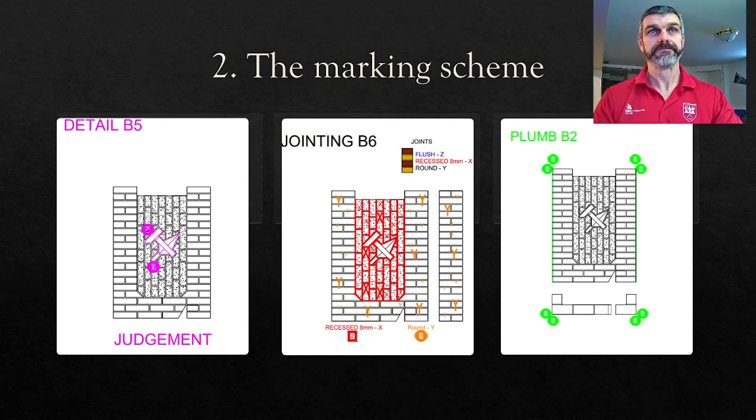The marking scheme. Designed to be a fair and consistent assessment of all competitors building the test projects. The marking scheme is designed by an independent person with expertise in the field. It is unseen by experts until the judging starts. Every project is assessed in the same manner for consistency throughout the competition. The marking scheme outlines where aspects are to be judged. Examples of different aspects are dimension, level, plumb, alignment, angles, joint finishes, all kinds of things that are all associated with bricklaying.